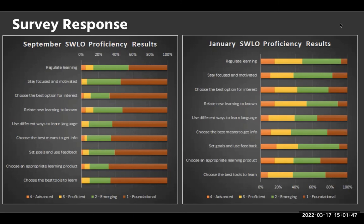Then in January, the district again repeated that. I was able to pull that data from the rest for these 2 classrooms that were combined as a team. Looking at the color coding, there were quite a few in September that were this rust color, at the foundational level, where they put themselves at a foundational level. But when you went to January, you could see the jump. There were still some that were assessing themselves as foundational, but so much fewer than those saying, I'm emerging on this, or I'm proficient. And even the advanced went up on a lot of these things.